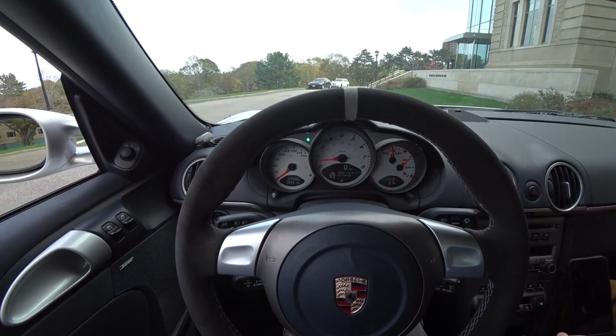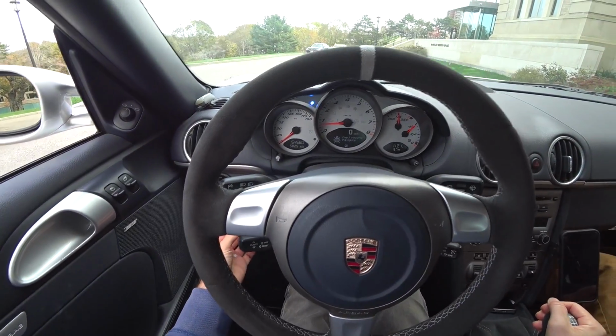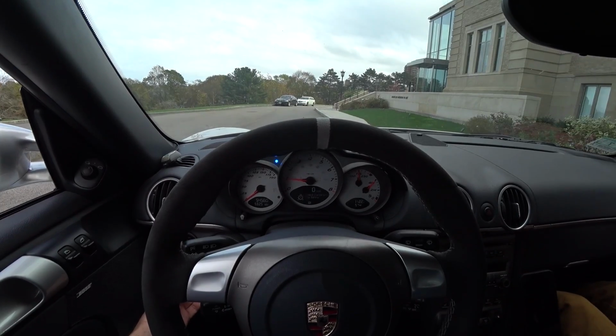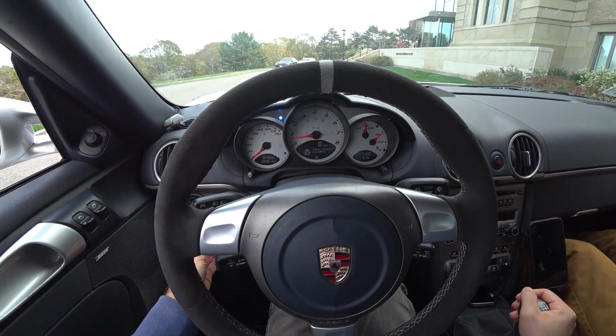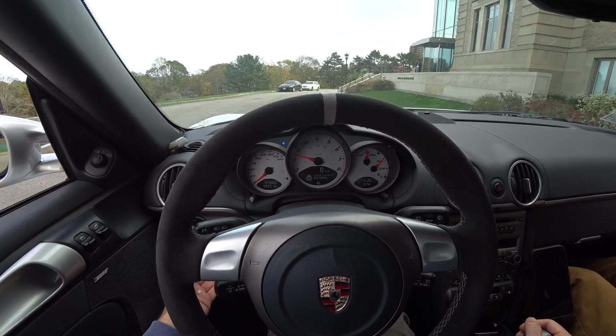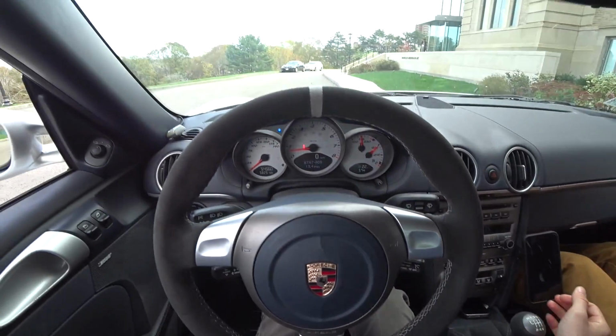This is a valved IPE exhaust. Are the valves currently open or are they closed right now? They're currently closed. Okay, so it starts in a closed mode. So listen to this. And we'll open them up. Wonderful.